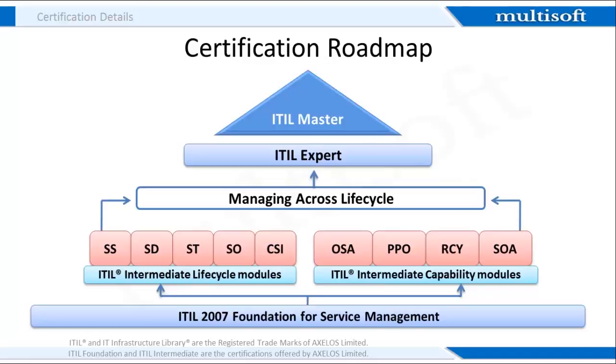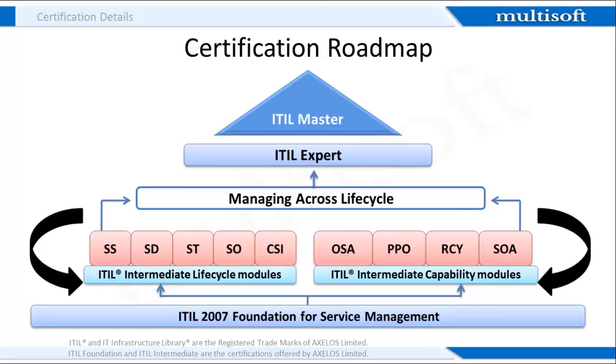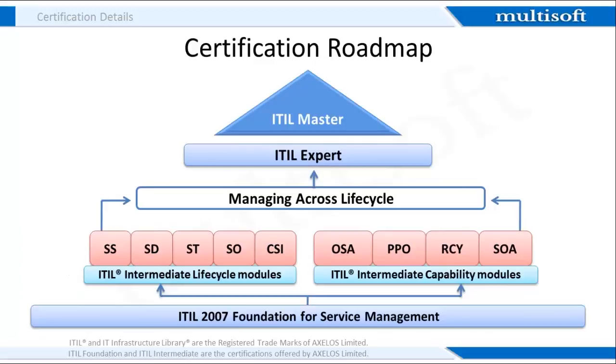The modules within the ITIL intermediate level are divided into 2 categories: service lifecycle and service capability. Some may wish to concentrate on one set of modules, but you can choose to select modules from both the service lifecycle and service capability streams in order to combine management and technical knowledge.